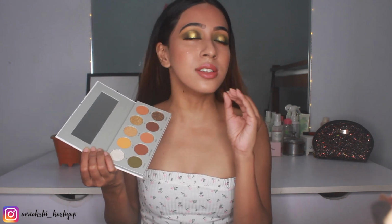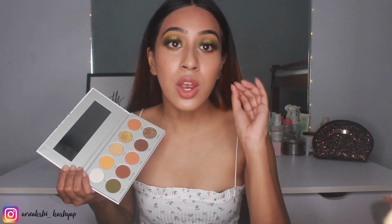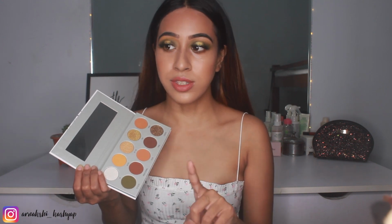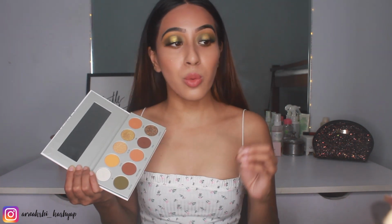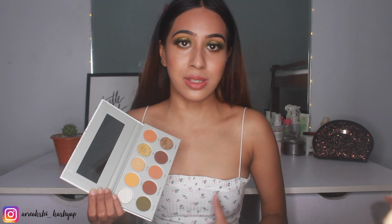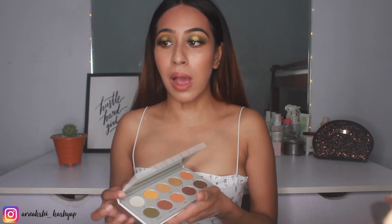This shade is the most, I'm telling you, the most crappiest shadow I have used till date, and that I'm not taking back for any reason. I wanted this eye also to be really good. I was thinking maybe it's my fault, maybe I'm not doing this properly, maybe something is there, like why can't I do my eyeshadow properly.